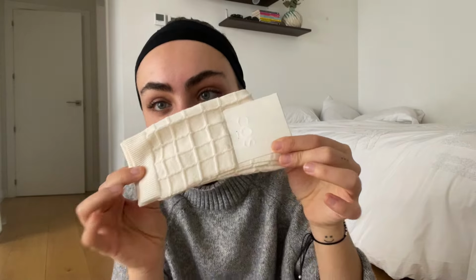And then I went to COS and I saw this incredible jacket that I wanna get, but I didn't at the time. So I think I'm gonna go back and get it. Then I just got a pair of socks. These are so cute.